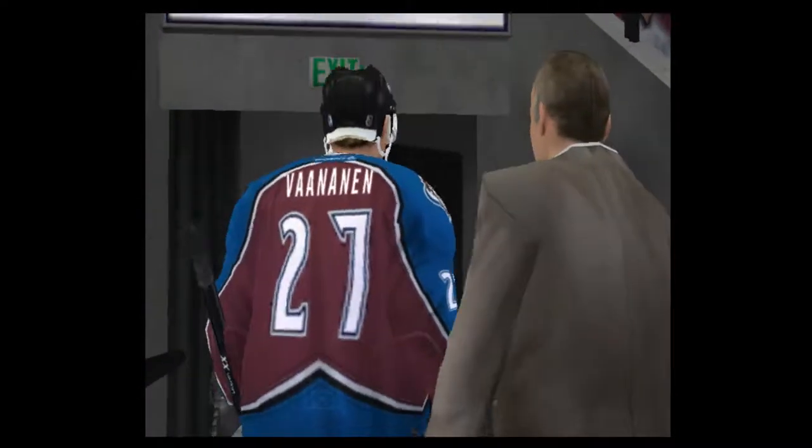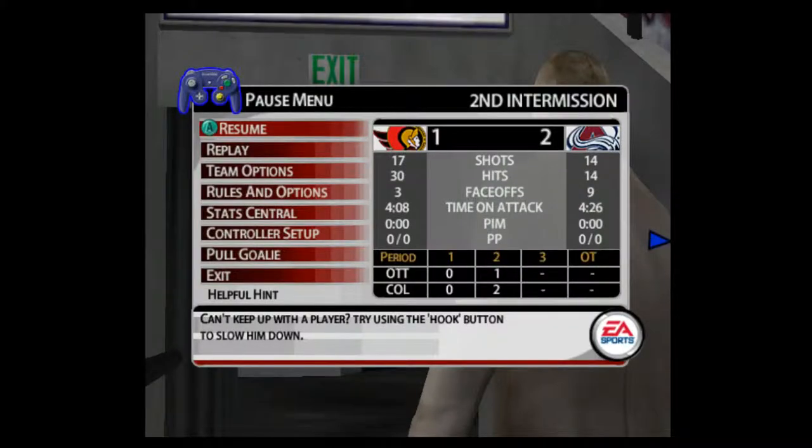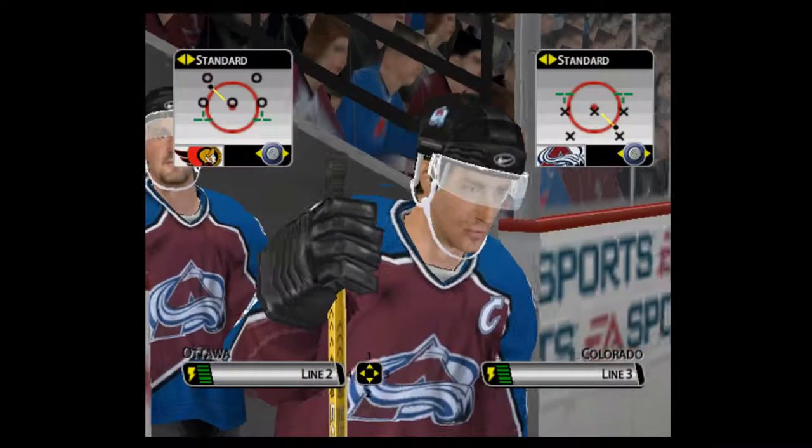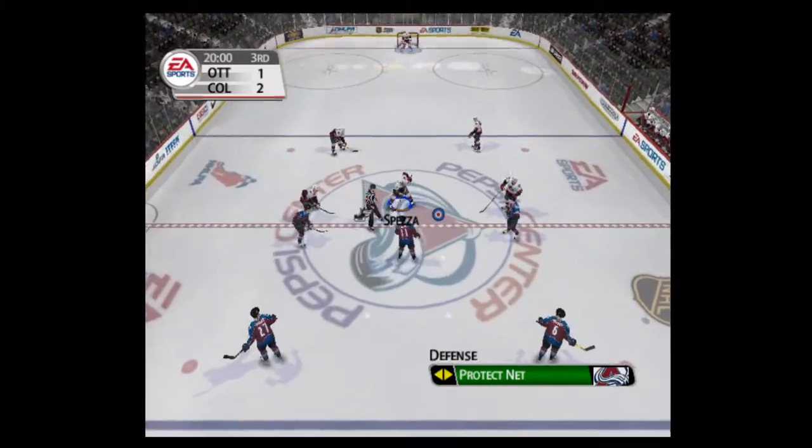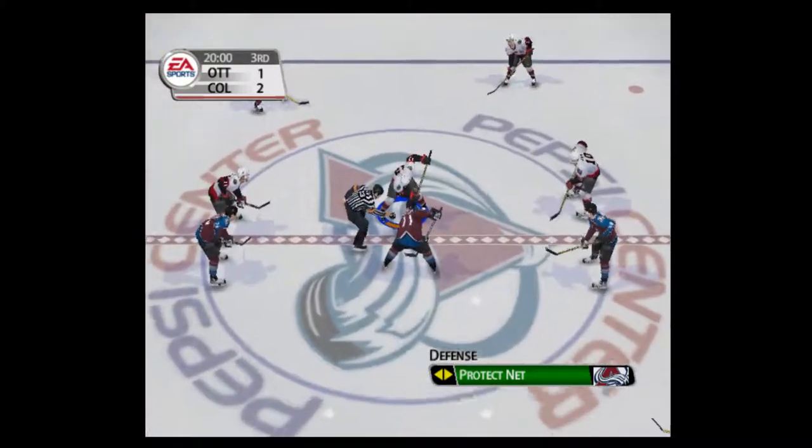Charity drive raised over $200,000. A new record. Thank you for your generosity. Not too much separates these two teams as we get ready for the start of the third period. The players are lining up at the faceoff circle.